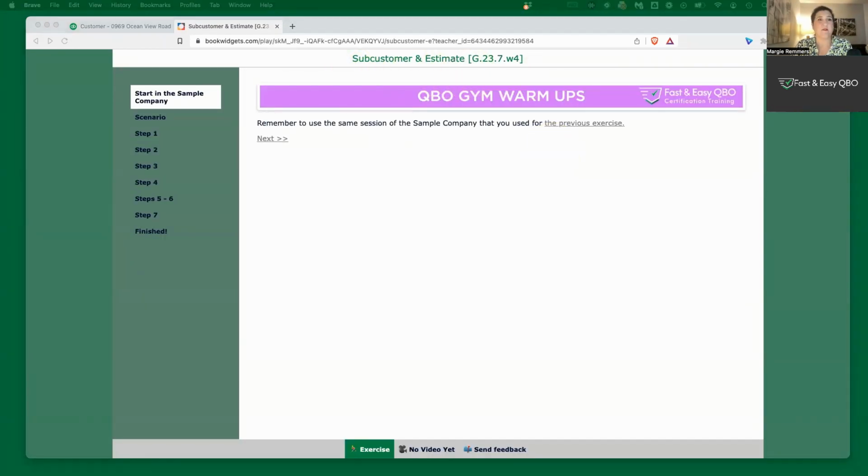Sub-customer and estimate. So Joel is going to put that in the chat, and then we're going to go through it together. It says use the same session of the sample company that you used for the previous exercise. I don't actually think that that's necessary for this exercise. We'll see when we get through it.